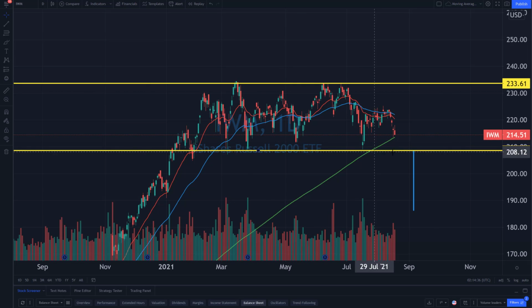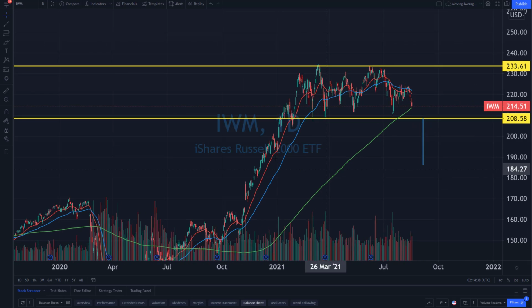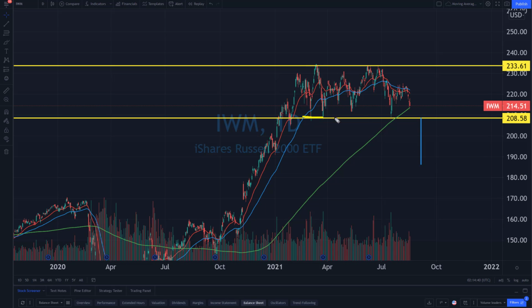Remember, this Russell 2000, you only really need to be scared of it if it gets underneath this heavier support at around 208. We've seen bounce, bounce, bounce. Several times there's been buyers here. Daily 200 might act as an initial trigger bounce, but overall, I think the key level's at 208.